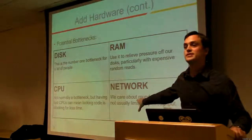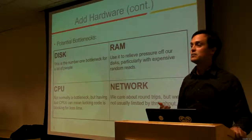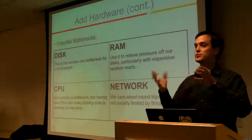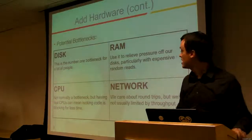I'd say don't be silly with round trips by requesting items one after the other from the database. I'd try and group statements together if I can.